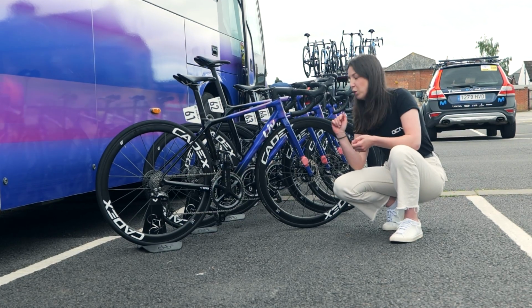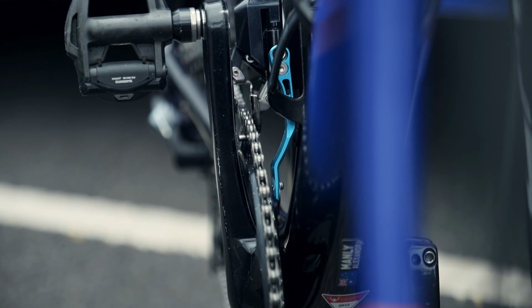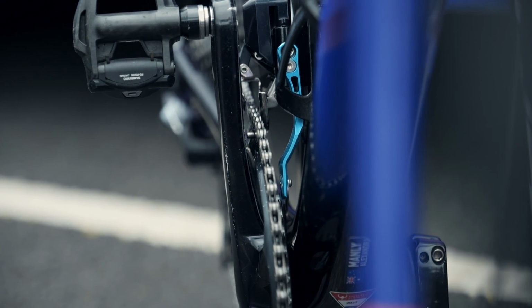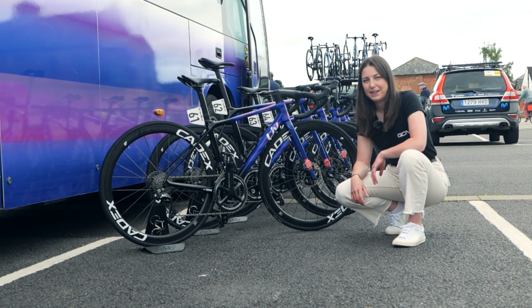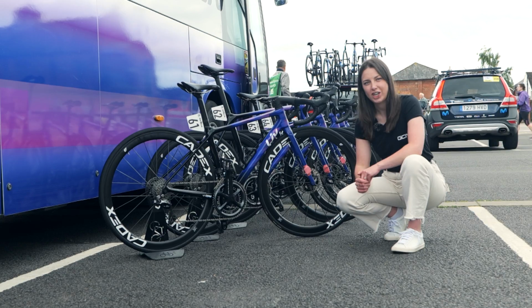Also, another little thing that I've spotted that not every bike here has is a chain catcher on the chainring, which if your chain comes off in a race, it can be a little bit of a nightmare to get back on. You have to stop, and obviously the race isn't going to wait for you, so always handy to have a chain catcher.